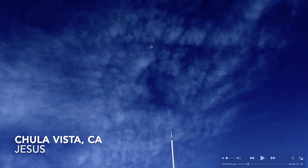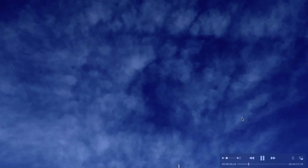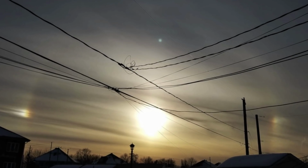If you look real close, you can see what looks like the outline of something up there in the clouds that does not go with the rest of the clouds in its location. You can see some lines there that have 90-degree angles. Quebec. Photo sent in by Jonathan of a big sun halo low on the horizon with a couple of sundogs.